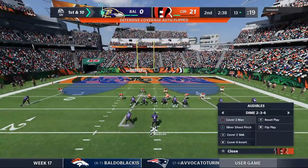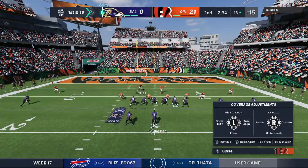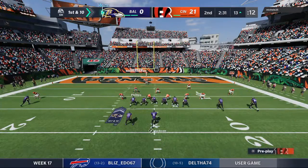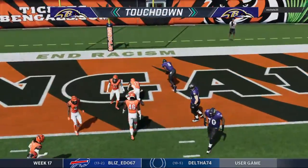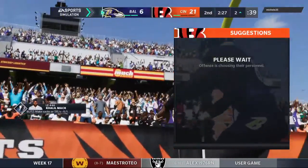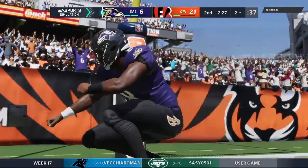So how about this for field position after the big play? Inside the 15 now as they come up on 1st and 10. Jackson going to tuck it down on the option, and he is into the end zone for a Baltimore touchdown. Baltimore, a 13-yard touchdown run. And the Ravens get a bit closer.